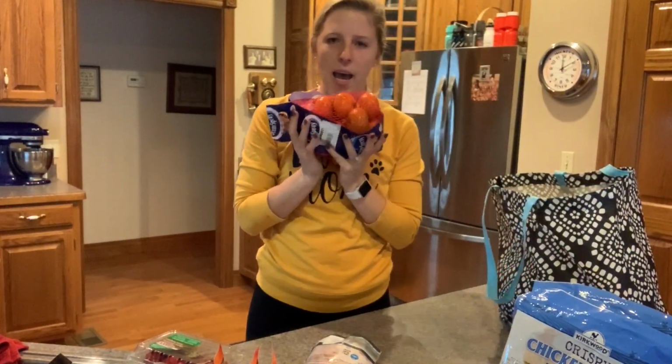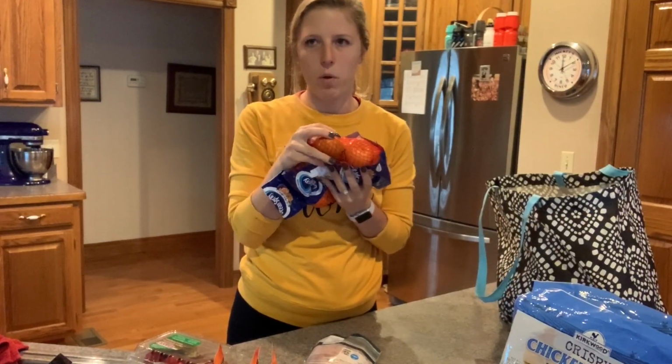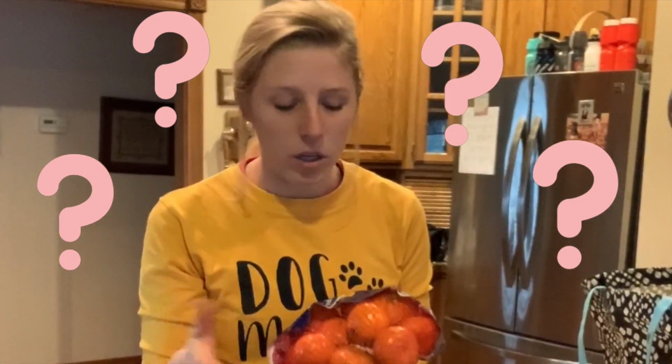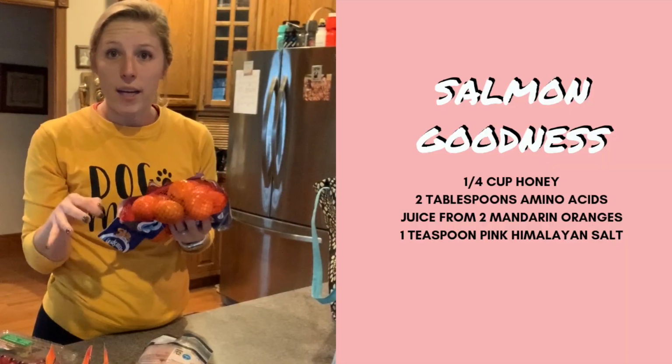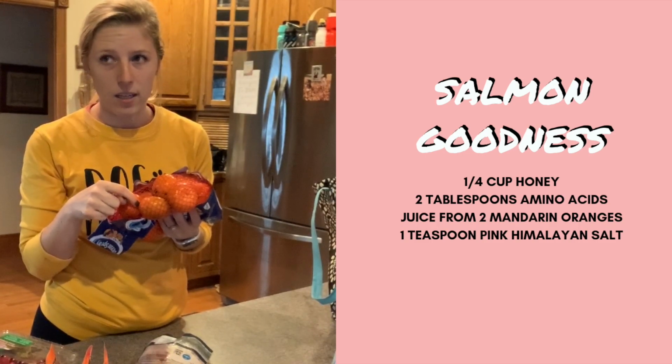And then I have some oranges. I really like the tiny ones. They're my favorite. I'll have two of them with lunch, or I actually make this salmon glaze type thing, salmon topping, whatever you call it, whatever you soak it in. I can't think of the word. But anyways, you do honey, amino acids, oranges, and salt, and you let it soak in there for a little bit. It's delicious. It's literally the only way that I eat my salmon, and then I put it on the grill and I grill it.